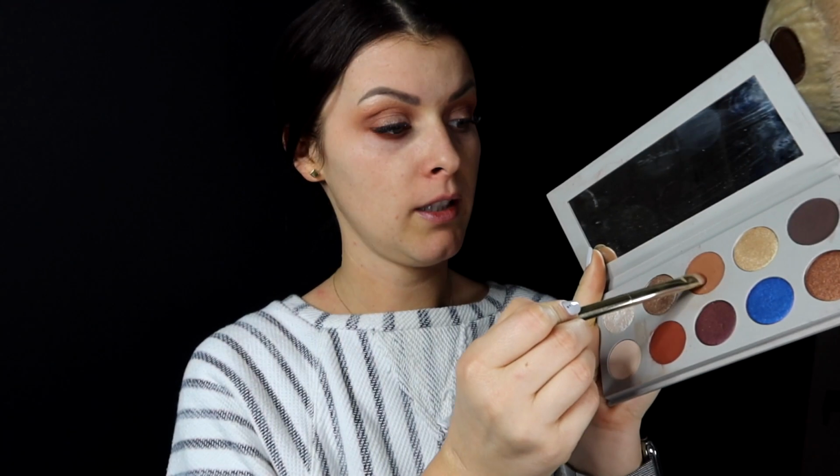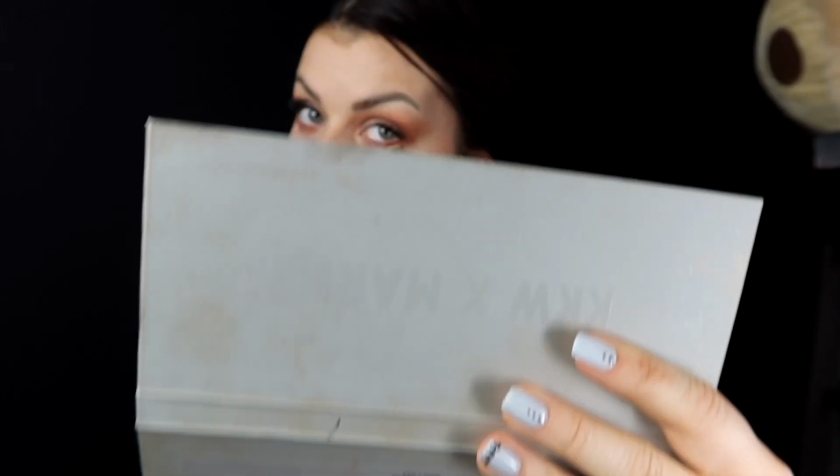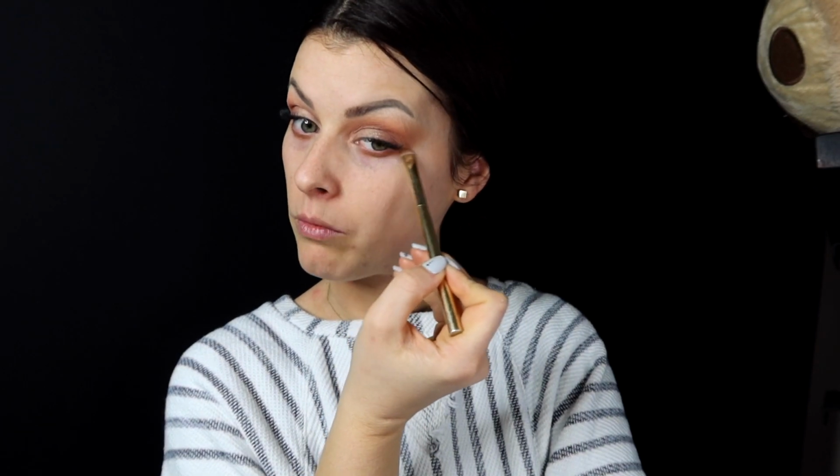I have to do the bottom too, but I'm gonna do that right after I put the concealer and the foundation. I'm just gonna go very light. I'm gonna go with the same color, the light one, and then on the outer corner I'm gonna use the darker one. Now I'm gonna blend. Okay, I'm done with this.